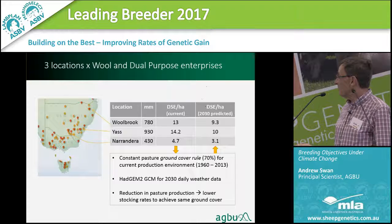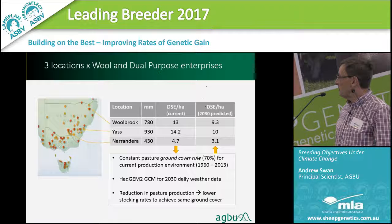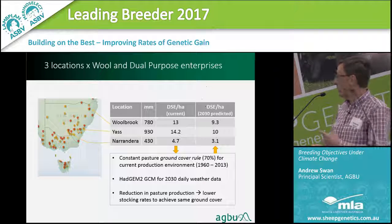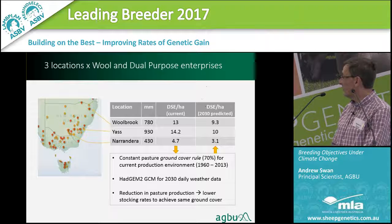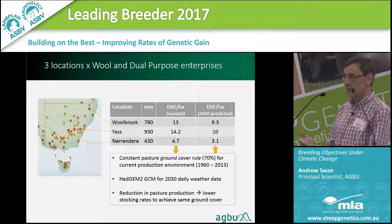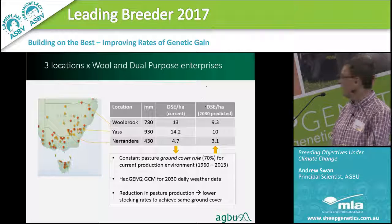And then we run it again. Just a bit about how that's actually calculated: Phil imposed a restriction into GrassGro so that there was a constant ground cover rule of 70% across the seasons. The first column there is the stocking rate under that scenario in the current climate, between 1960 and 2013. Then he took predicted weather data for 2030 out of a GCM, which means a global circulation model. It's a climate model that comes out of the Hadley Climate Centre in the UK, the HadGEM part.